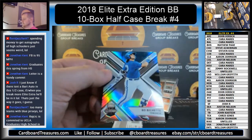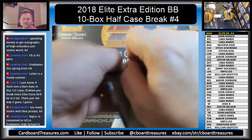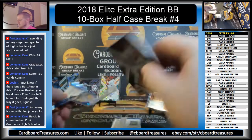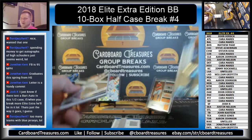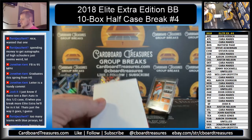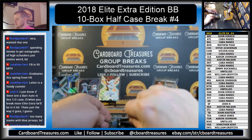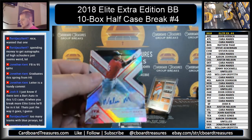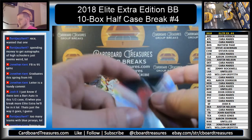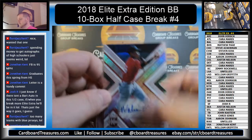Base, Fabian, and Bo Bichette. Two packs to go. Got just about every team a hit so far. I don't think I've seen one for the White Sox. We need to get Steven one. There's Cal Raleigh and Jose Cosma. And Noel V. Marte, 18 of 75, die cut auto for Seattle. That is Justin. Oh, nice. Good deal.